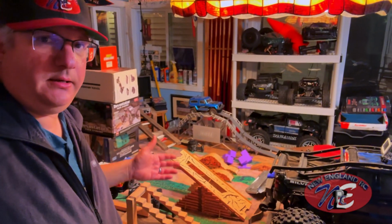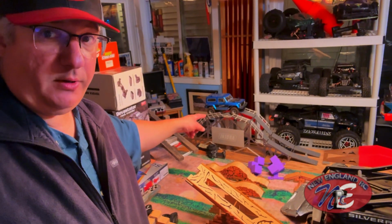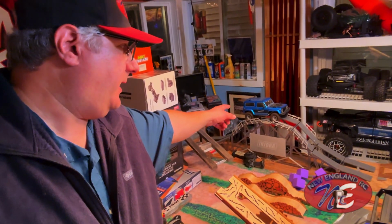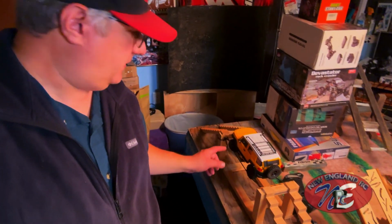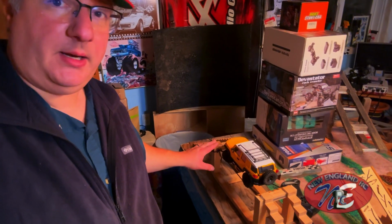So you can see this here is my indoor crawler park. And a couple pieces here. That one's from Injora. I got that on Amazon. Great little bridge piece. My Anaconda IMAX 18. And then from my Toyota FJ Cruiser, you can see here I got this nice little rope stairway obstacle, which is pretty cool. That was on Amazon. I picked that up. Pretty neat.